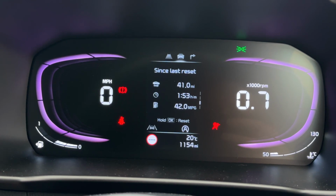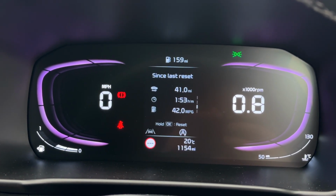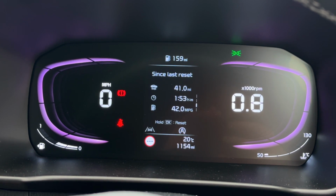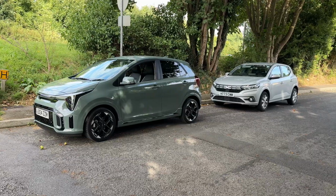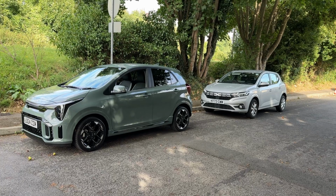So you're looking at a combined MPG figure of between 52 and 54 on all models. But to be honest with you, I haven't been achieving that because I've been kind of pushing it quite hard to get the performance out of it. I've been averaging kind of low to mid 40s. The Aygo X is similarly slow, but the Dacia Sandero even, which is a much larger car for a very similar price, actually has a 1-litre turbo option with 90 brake horsepower, which is quite peppy.